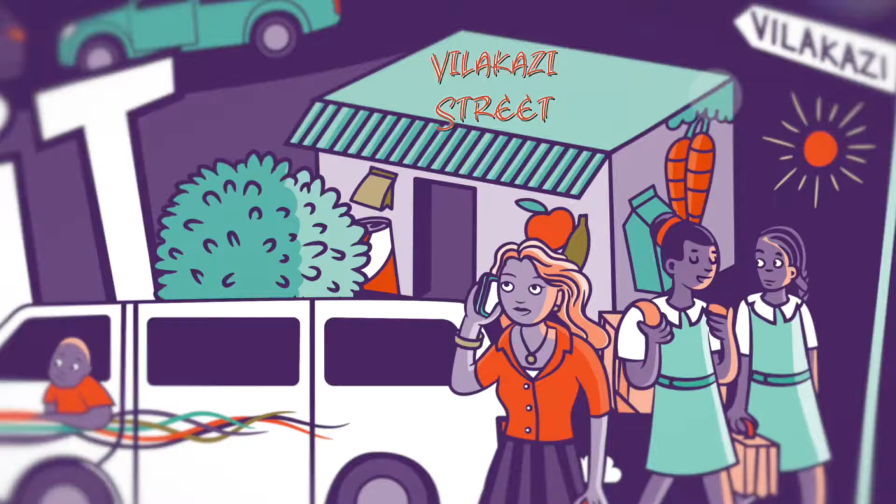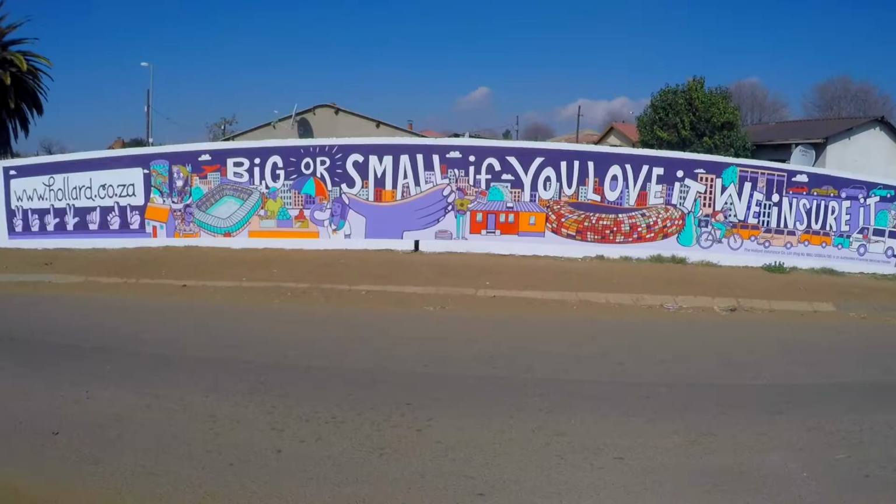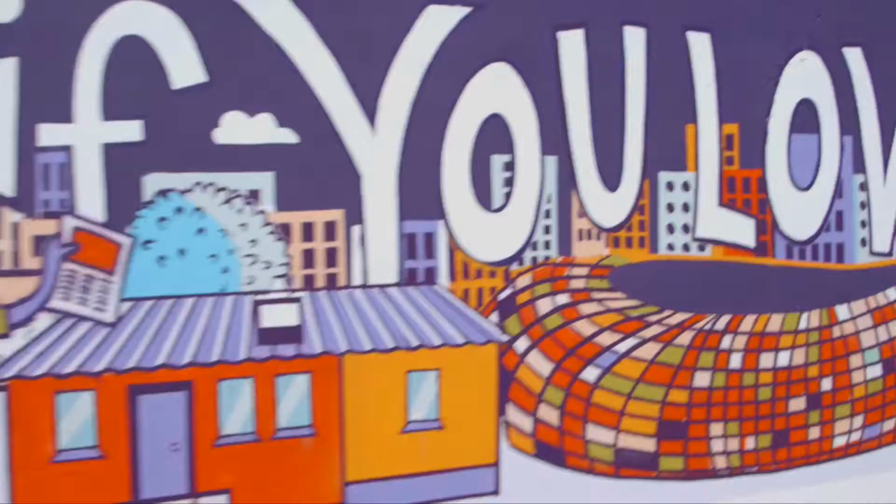Hollard is currently now in the township, and when you see that Pantone 269, when you see that special purple, when you see that beautiful purple, you know that Hollard is in the township, and hopefully this is not the only wall that you're gonna see. There are many, many, many others that you're gonna see everywhere in South Africa, and hopefully in some parts of Africa as well, where Hollard operates.